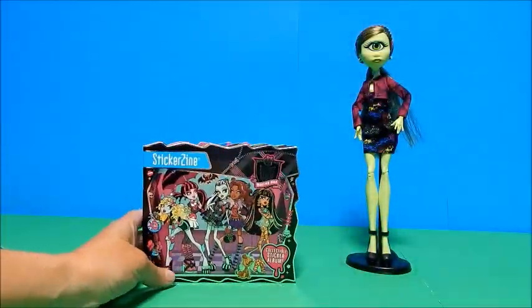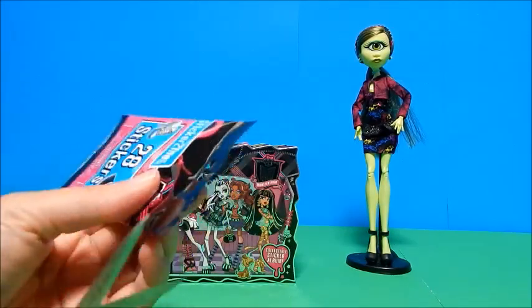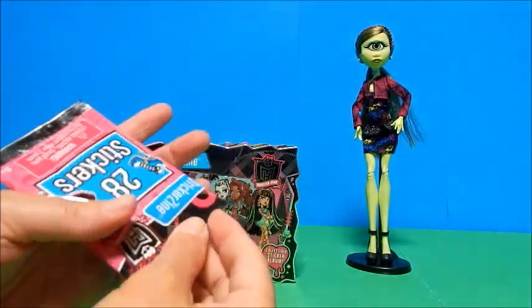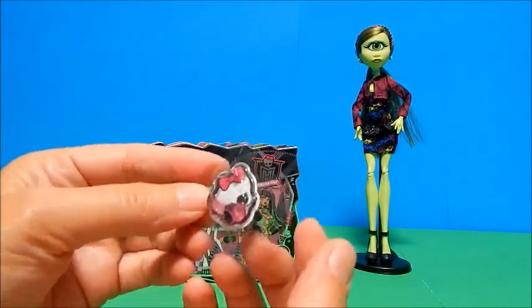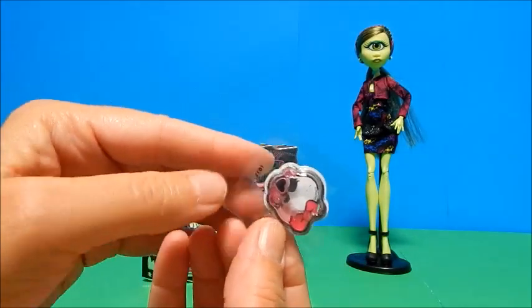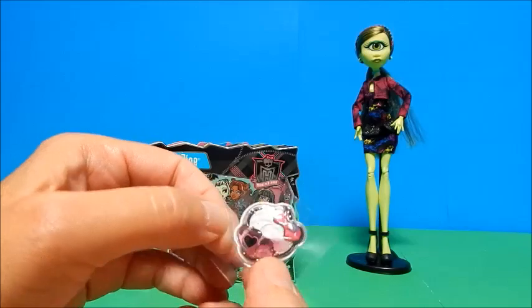Okay, that is precious, but I can't wait to see what stickers we actually get in here, right? What do we actually get? Let's see. Oh my gosh. Ooh, that's interesting. It's a skelet. It does have a number, and it has, like, liquid in it. Can you see that? It's like liquid glitter water.